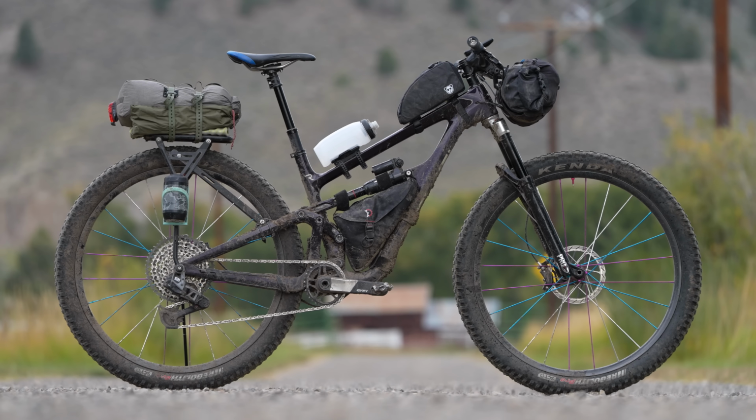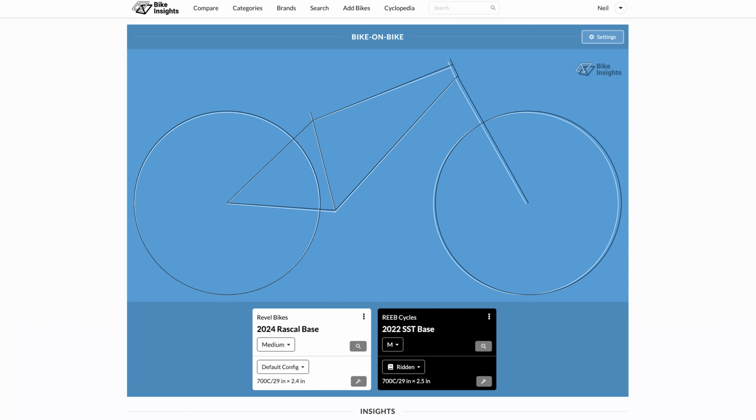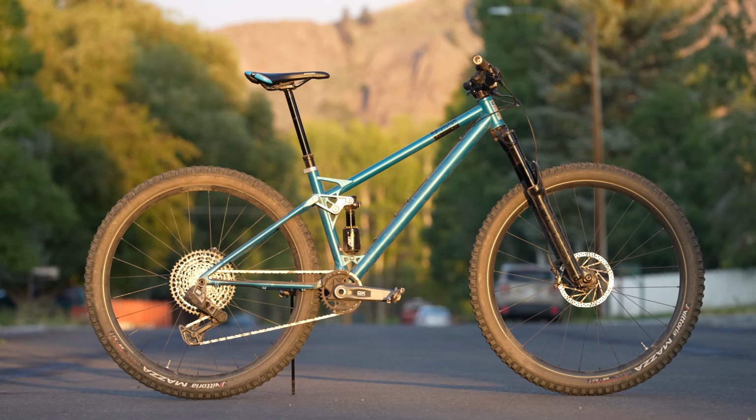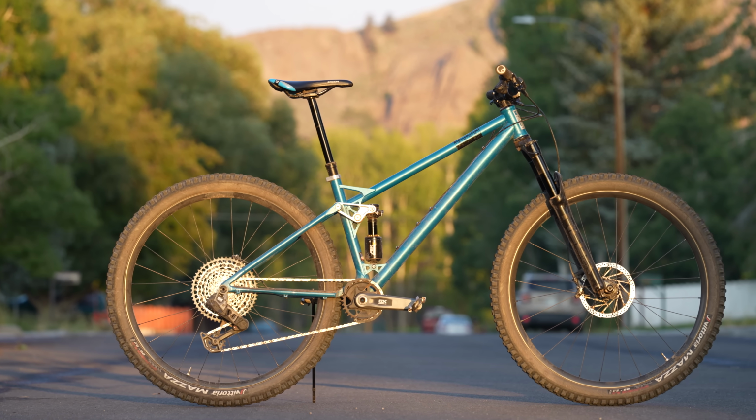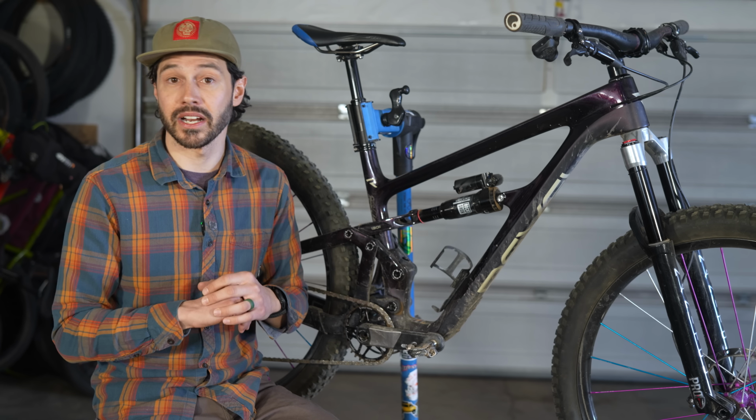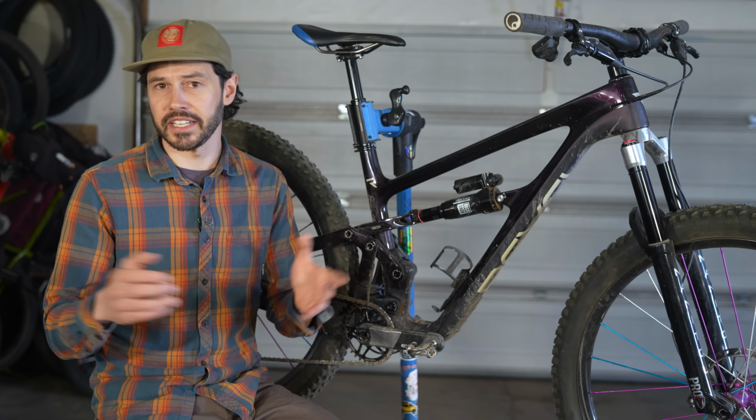The bike actually reminds me a lot of the Reeb SST, which was actually my favorite bike I pedaled in 2023. And a quick look at Bike Insights shows that, well, they share a lot of similarities, though the Reeb has a slightly longer front center. Of course, there are also the obvious steel versus carbon differences, but the noticeable length of the SST front center certainly does give it a bit more confidence at higher speeds, which we'll definitely dig into here soon.